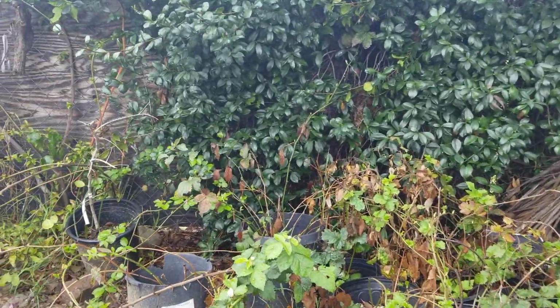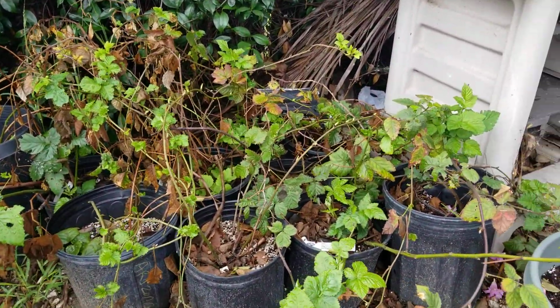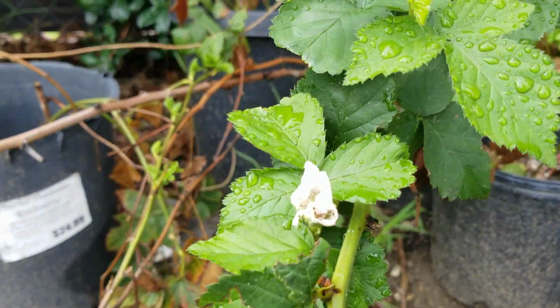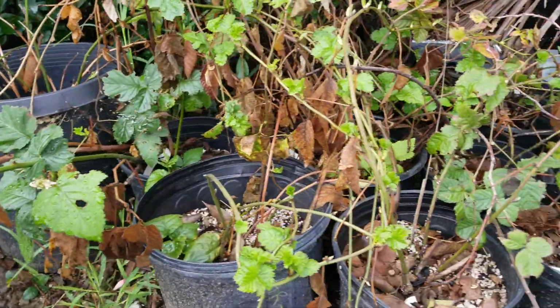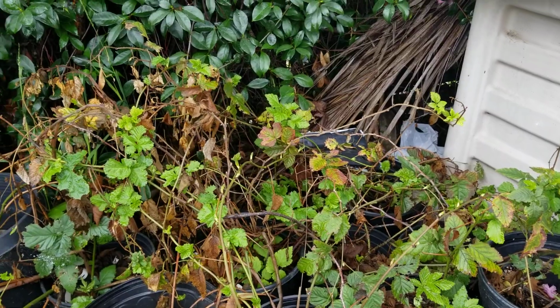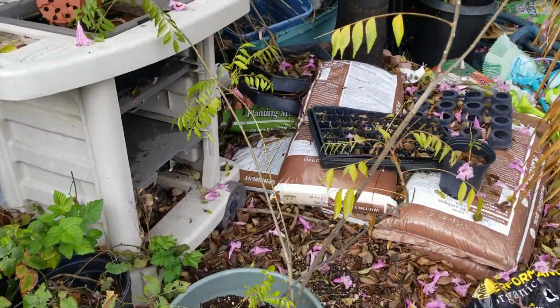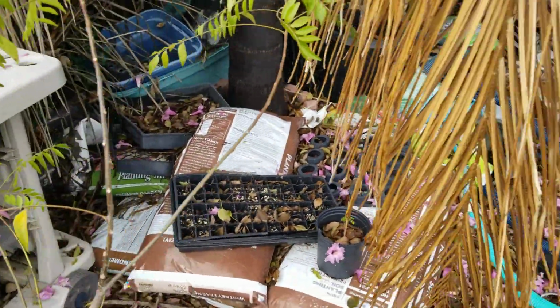And then over here you got the berries, the blackberries, boysenberries. I think I have one boysenberry. You can see I got a couple of them that are producing fruits. So, but it's messy right now. I really need to go ahead and start trimming some of these guys. This is a curry leaf. Really great aroma.